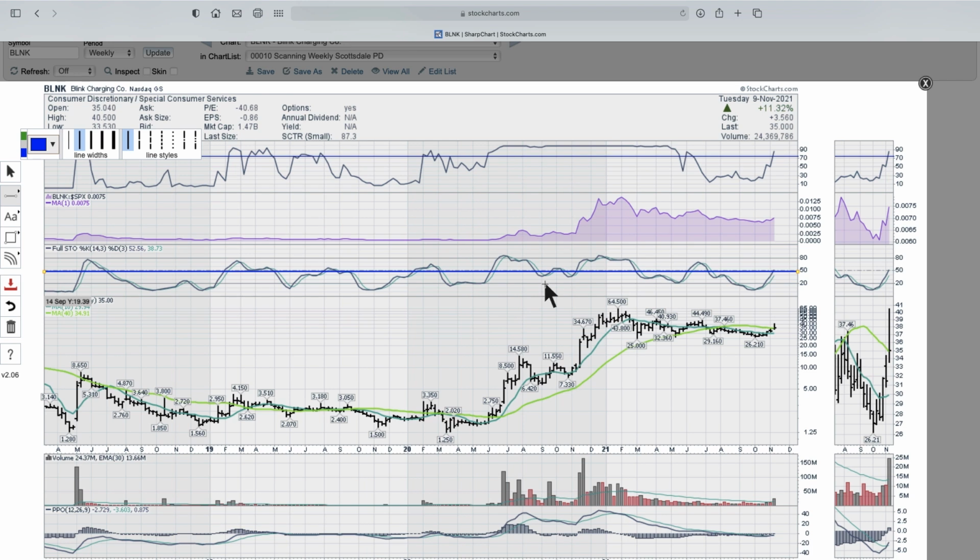Now, the second component of that is how helpful is that if it's already started to drop and now it goes below 50. I fully agree. So you have to use price here. But if we had a really strong stock like NVIDIA or something like that, it will stay in the top half.